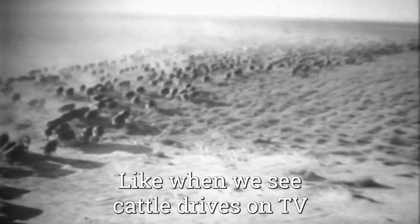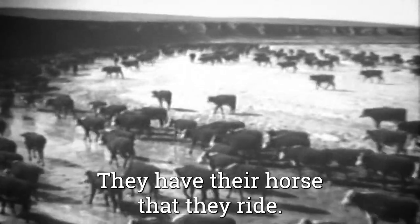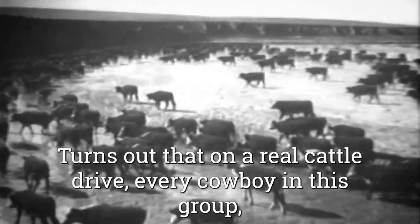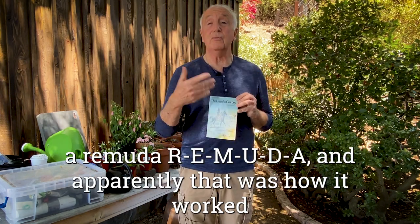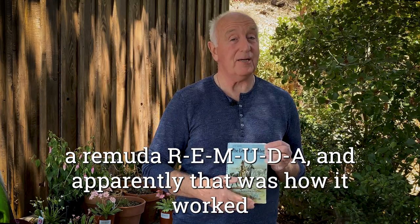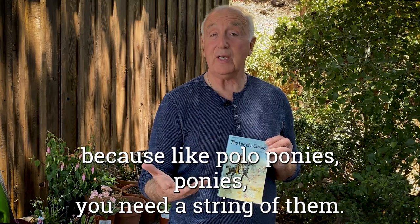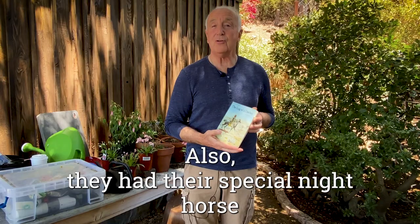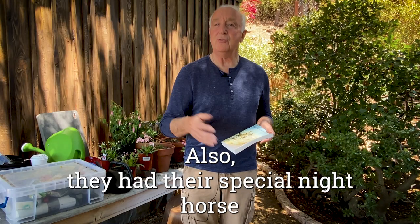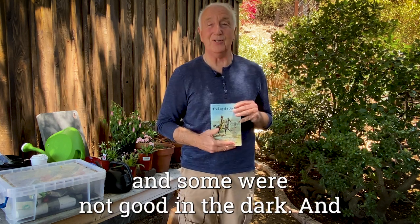Like, when we see cattle drives on TV and in movies, the cowboys usually have a horse, right? They have their horse that they ride. Turns out that on a real cattle drive, every cowboy in this group, there were like 12 of them with a herd of about 3,000, had 10 horses. It was called a remuda, R-E-M-U-D-A. And apparently that was how it worked, because like polo ponies, you need a string of them. Horses get tired. So each cowboy had 10 horses. Also, they had their special night horse, because traveling, some horses were good in the dark and some were not good in the dark.